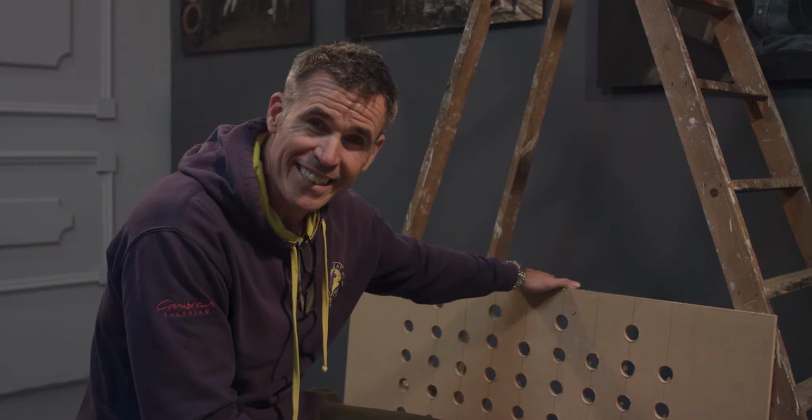112 holes later, and a job that I thought originally would be quite easy and straightforward to do turned into a bit of a nightmare. But it's done. I'm excited. That is the base plate, finished, apart from paint, for the conning tower of the submarine.